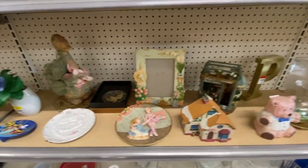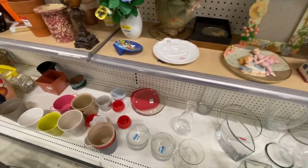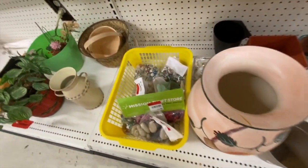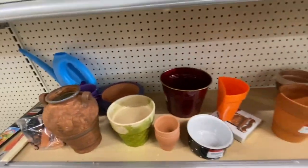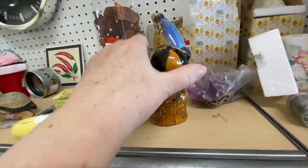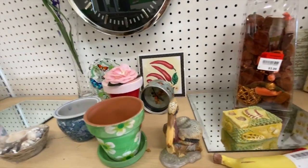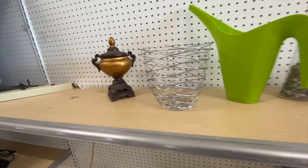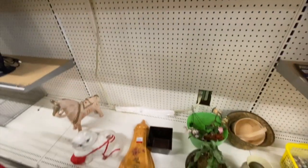There's not a lot of things today that I'm attracted to. Could it be one of my off days? I don't know. Nothing special. No markings here. That's interesting. But there's some damage.